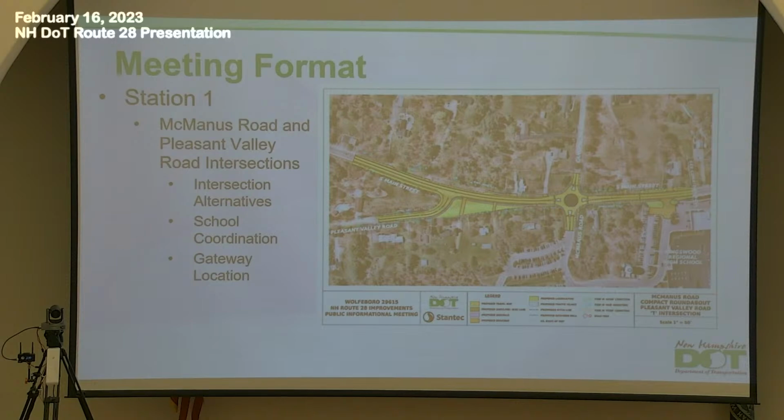So there'll be one video that shows a PM peak in an average month, so a non-summer month, an AM peak in an average month, and then we've got a summer month simulation as well that shows what happens in the summer here, which we're not really solving.